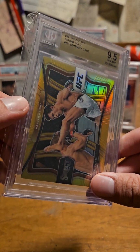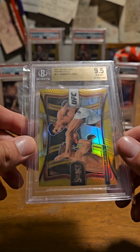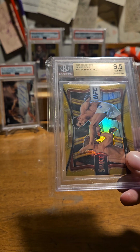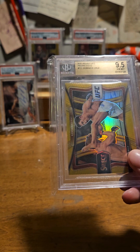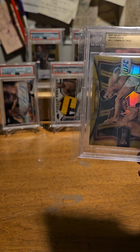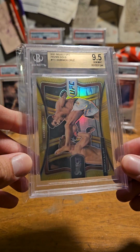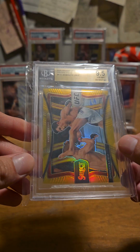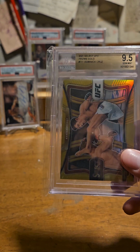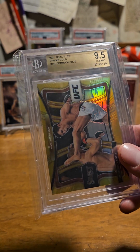9.5. One thing I really don't like about Beckett is that they almost never give 10s. And it's kind of sad. I think it's one of the owners of Topps or something, someone that's rich and friends with BGS, he has more Beckett Black Label 10s than everyone else in the world combined, and it's not even close. He's got like 90% of all of them. And Beckett even has contracts with their top business partners, the people that submit the most. They actually have contracts guaranteeing them a certain amount of 10s. I don't think Black Labels, but just regular 10s.